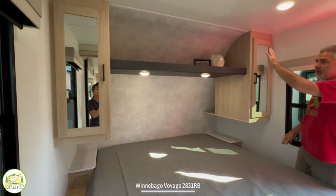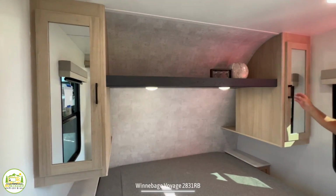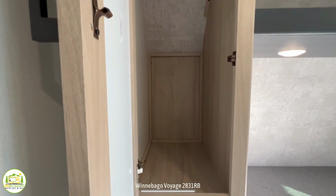Now, you'll notice up and around the bed we have this open storage area overhead, and then on each side there's a wardrobe cabinet with a bar up top so you can hang all of your garments there.